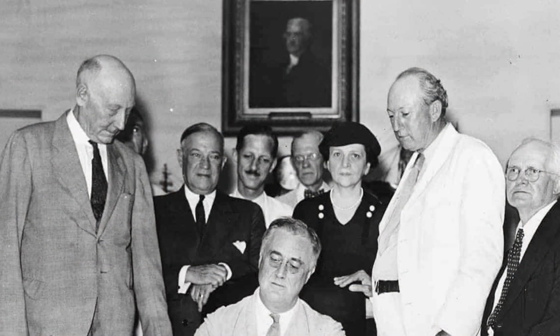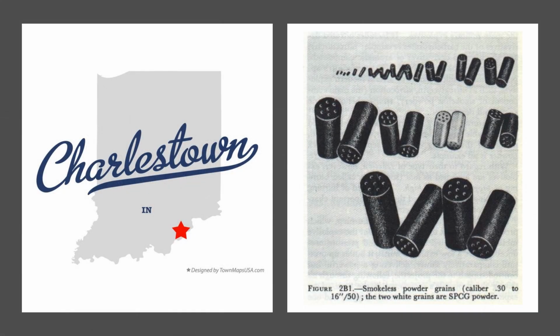That was the same year that Congress approved the munitions program that was part of the National Defense Appropriations Act, which opened the way for constructing new ammunition plants in the United States. Charlestown was selected to become the first single-base smokeless powder plant in the country.